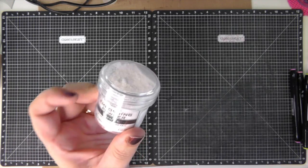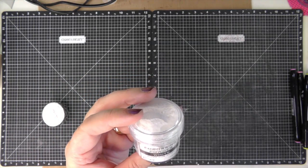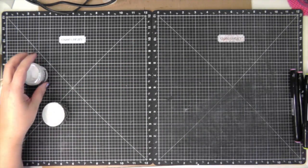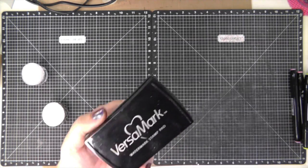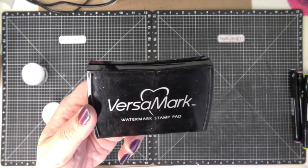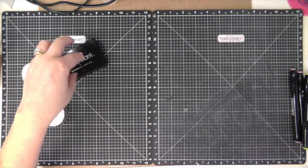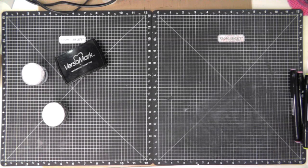It's really good for if there's a lot of detail in your image. It's for super fine detail. So it works with almost all images that are kind of finely detailed. And of course, coordinating with that, you're going to get a Versamark stamp pad, so that you can stamp your image first in the Versamark and then put on your embossing powder and then heat set it.